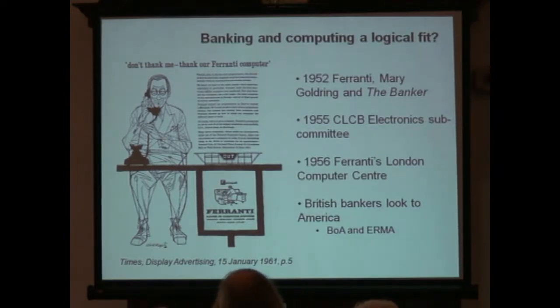And Ferranti, who obviously had a lead in the UK in terms of its relationship with the University of Manchester and its commercialisation with the Ferranti Mark I, was interested in the banks as a market. It's a big market. They realised the banks had a problem. So it set Mary Goldring off.